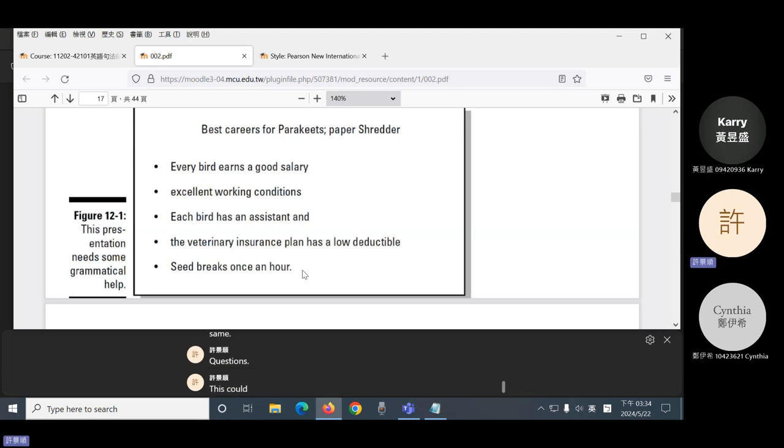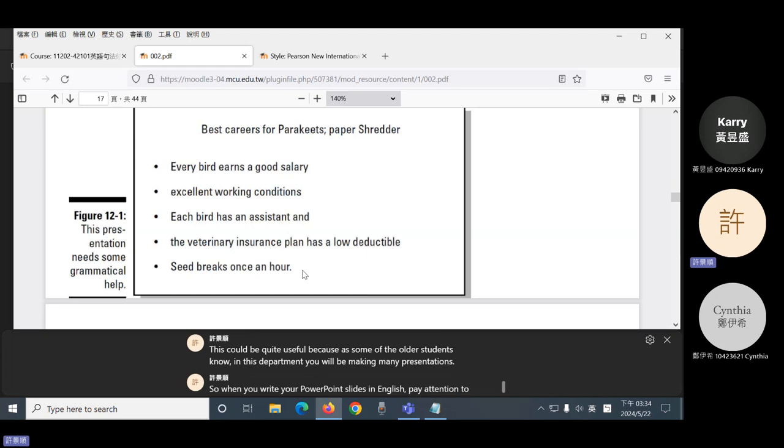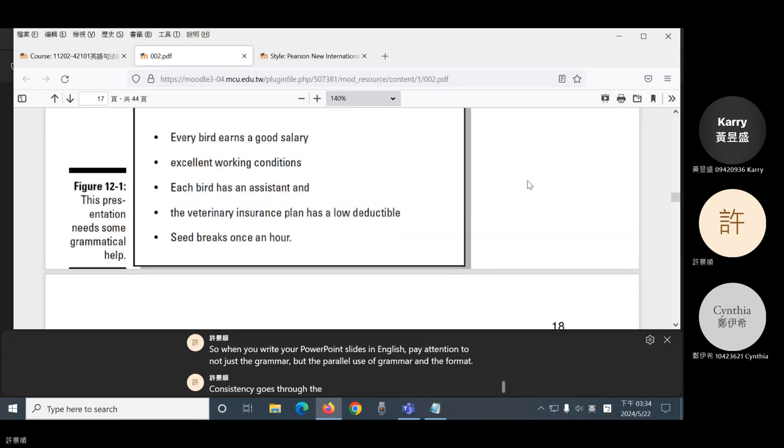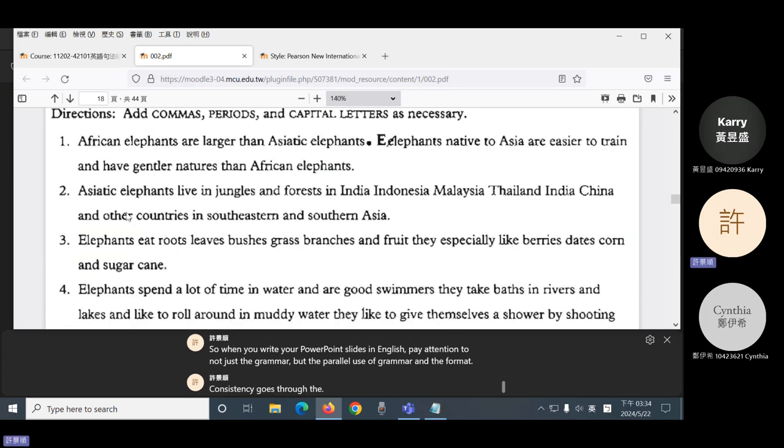This could be quite useful because, as some of the older students know, in this department, you will be making many presentations. So when you write your PowerPoint slides in English, pay attention to not just the grammar, but the parallel use of grammar and the format consistency. 格式的一致性. Next page.